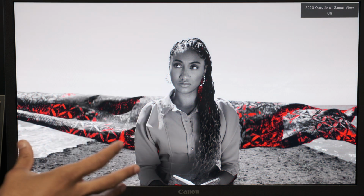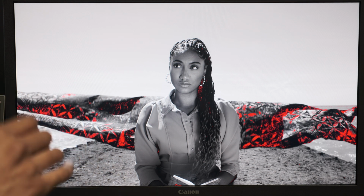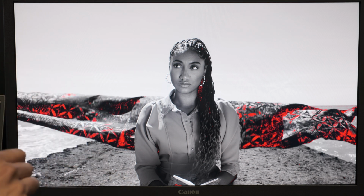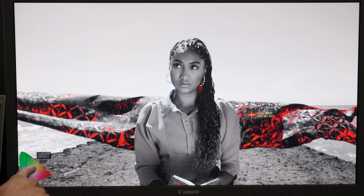So out of gamut check makes it monochrome again, but this time instead of brightness, it's showing me anything that's outside of the Rec. 709 color space. And I can combine a lot of these fantastic tools. So if I combine Pixel Value Check, I can then investigate exactly what's going on here. How bright is that pixel, and what is the color that's going outside of Rec. 709? So I can see on this CIE chart that this is going just outside of Rec. 709 on the blue. And then I can dial that back down.